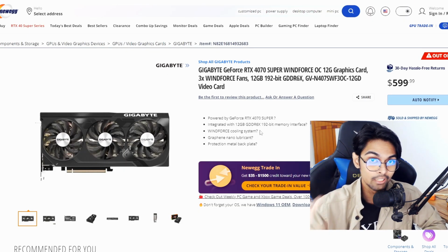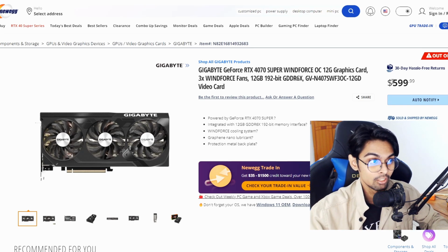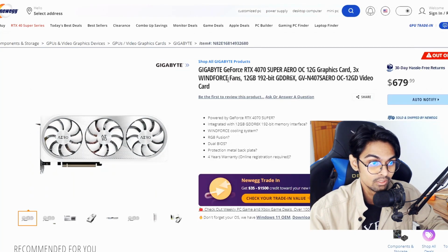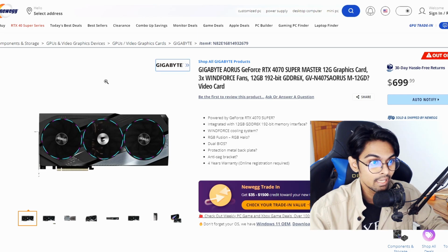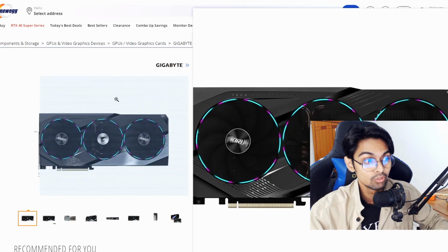And as I mentioned in the intro, the pricing is literally $599, which is very much available. Well, not basically this model. This model is out of stock. There are plenty more models you can look at. This one, however, is very expensive at $679, and I feel like for $80 more, you can get this kind of aesthetics. Yeah, sure, why not? No big deal. Again, we get to see the AORUS Master. As I said, it's coming at $700, $100 more, but you also get a premium looking card.